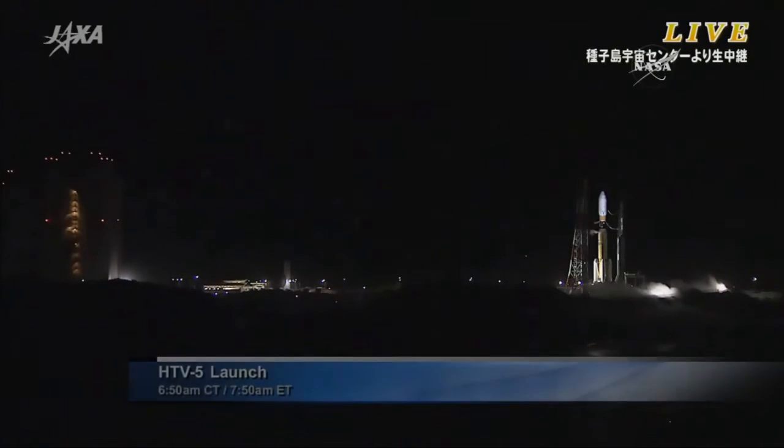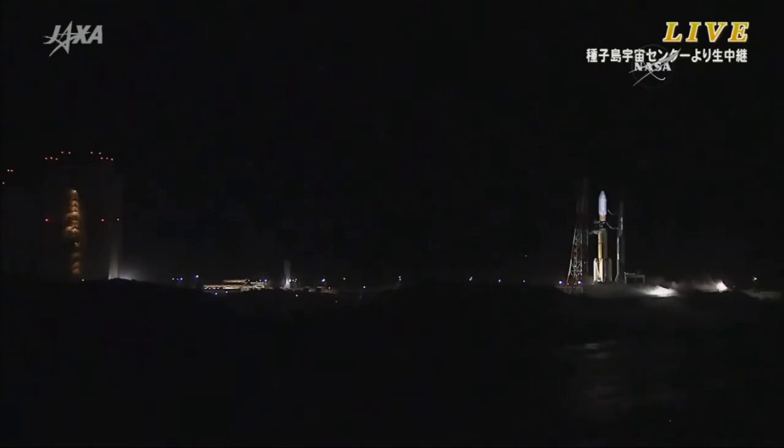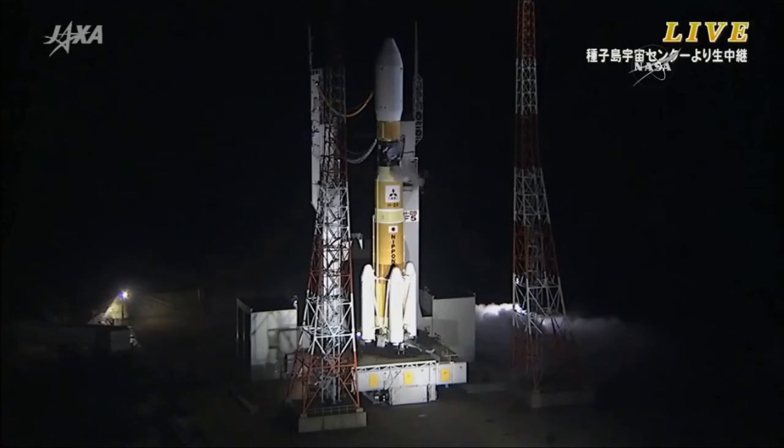It's 6 minutes to launch. The current weather here is clear. Temperature is 28.1 degrees Celsius. Wind is 5 meters per second from the south-southeast. We don't have any problem for launch.